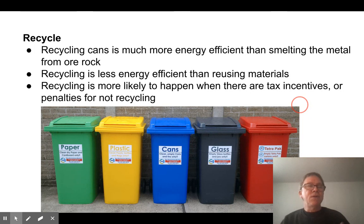Aluminum is a big one. It takes a lot of energy to smelt aluminum out of its ore rock. A lot of energy. It has to be super hot. But it doesn't take much energy at all to take an aluminum can and melt it back down. So it saves by both reducing the need to dig mines and reducing carbon emissions by using less energy. All right, but there is a backside to it, and that is that recycling is great, but it's better to not have to do it in the first place. Reduction is even better, right?